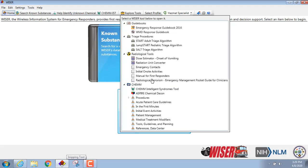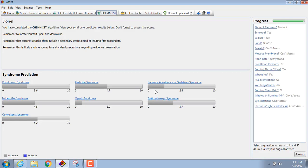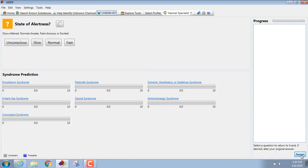So last but not least, the chem. So the chem, there's two parts in here. First of all, these little drop-down lists feed into the chemist tool here. And then we have Aspire Chemical Decon. Well, if I click the chemist, basically it's a questionnaire for a patient.